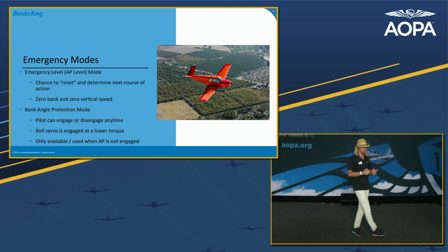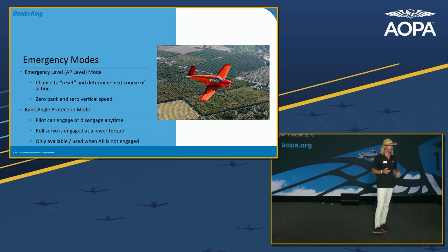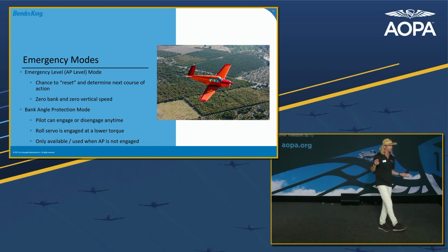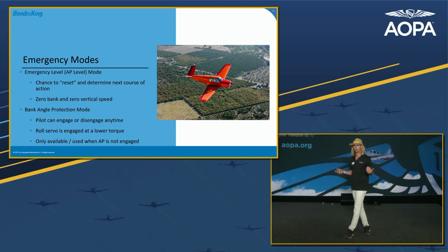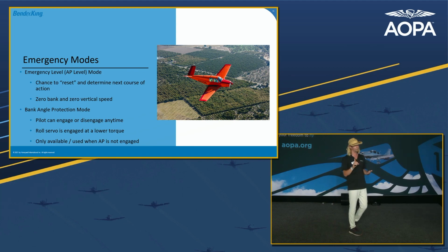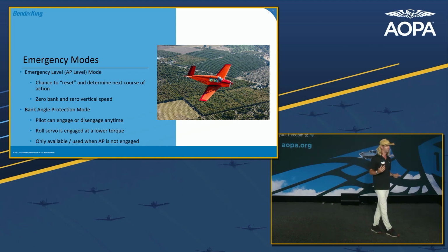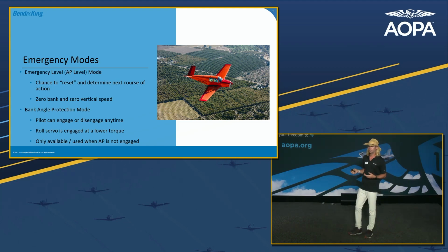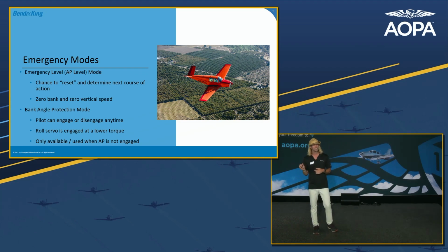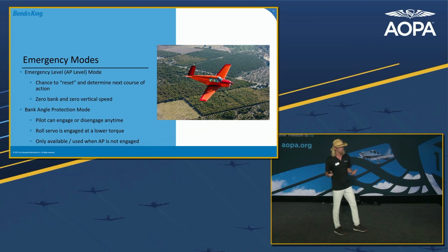The bank angle protection mode is what we call AEP, and when the mode is in standby, it's monitoring the bank angle of the aircraft, and if the bank angle gets over 35 degrees of bank, it will automatically engage the roll servo and apply a corrective force into the control system. What it's doing is driving the servo towards a 0 command, but as soon as it crosses through 30 degrees, it turns the autopilot servo back off. And the reason we do that is when we drive it at a very high velocity, it actually reduces the torque of the autopilot servo because we're commanding that super high velocity.